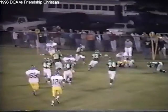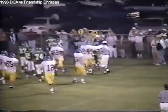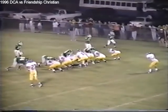Drops back again, looks downfield, long pass intended for Lyons. Over to second. Second down and 10. Not third, but second down and 10 to go for the Wildcats.